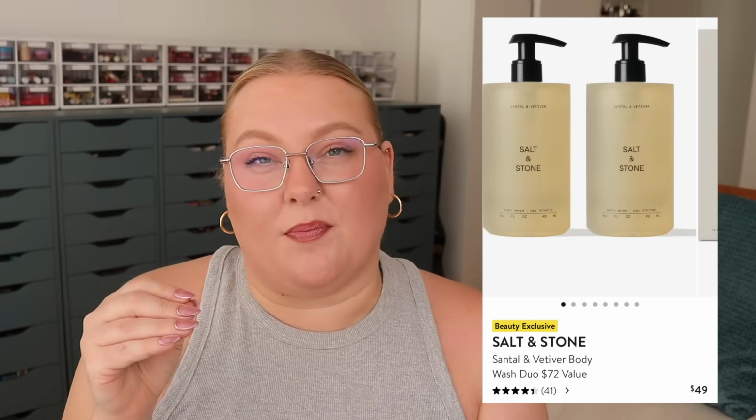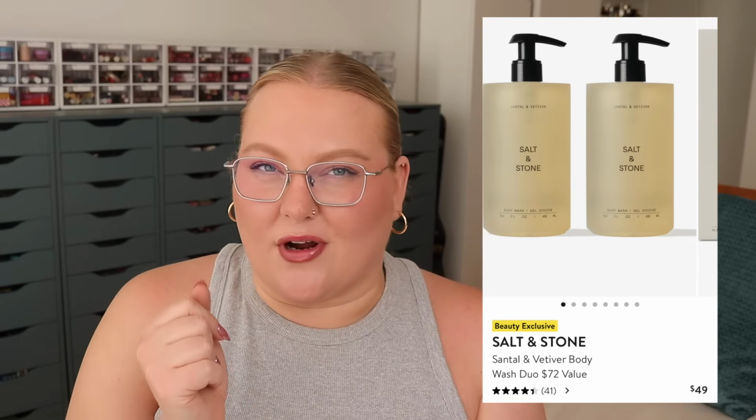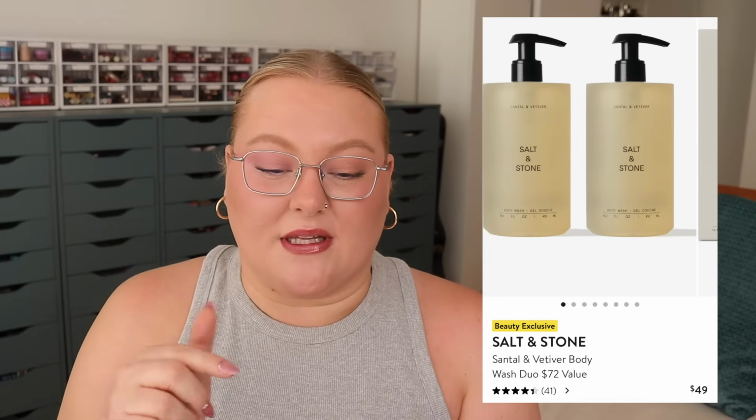I think it could be a really great pickup, and if you have multiple bathrooms with showers, this duo could be perfect to have one in each shower, or again, maybe you have a friend who loves beauty and you can split it. I think that could be a great way, but I do really love this body wash, and I think this could be a good value set.